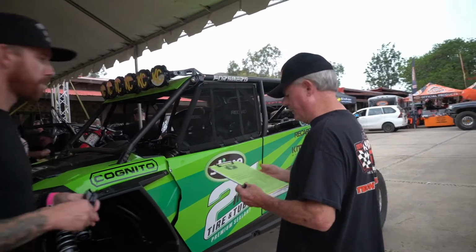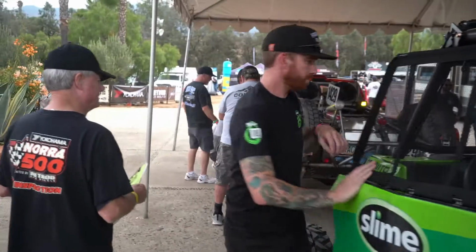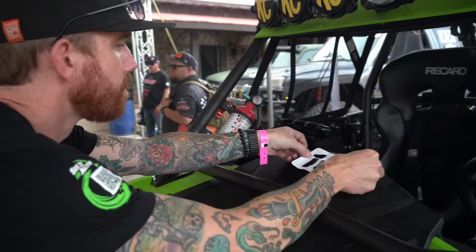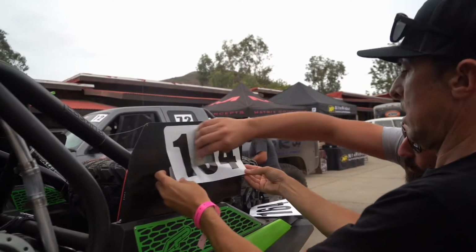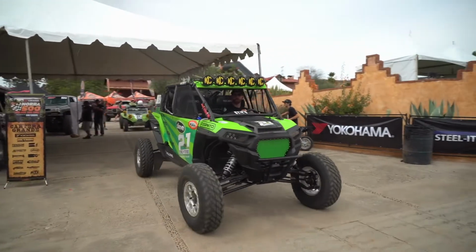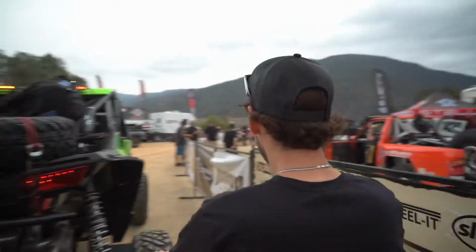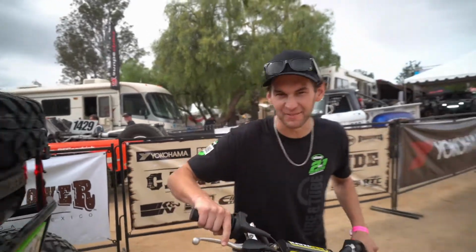$164? Yes. Okay, good. Yep. I need, what's the class? Modified UTV turbo. This is so cool. I'm geeking right now.